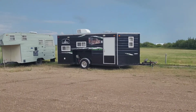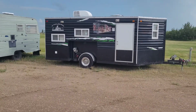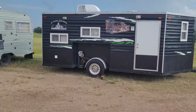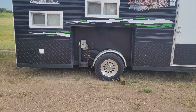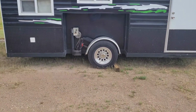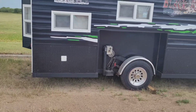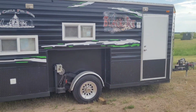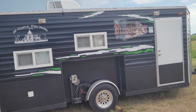I don't know if y'all's ever seen this, but this is an ice fishing house up here in Minnesota where they can actually drop the trailer down right on top of the ice after they drive it out there. See it right there? And they can probably have a hole in the floor. Just cool. We might have to try to find somebody that has one if we're here when it freezes and do it.